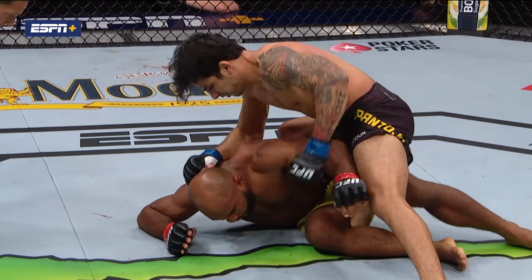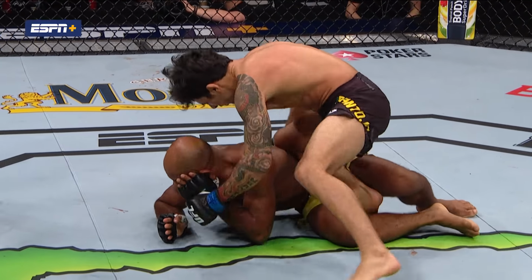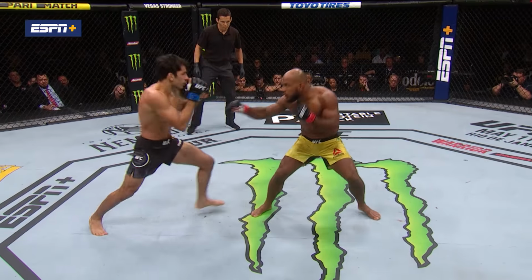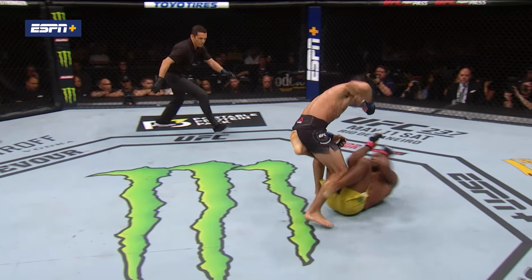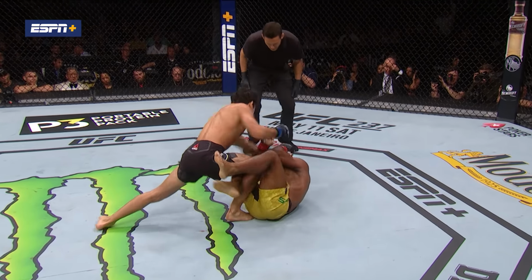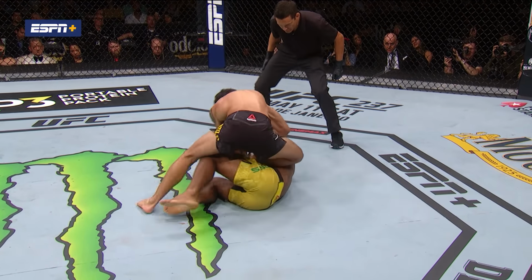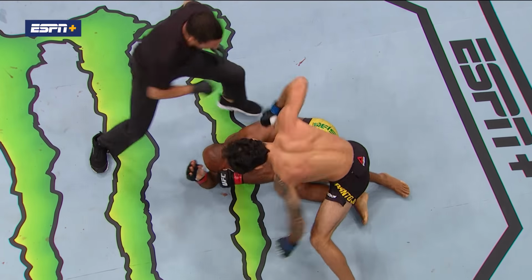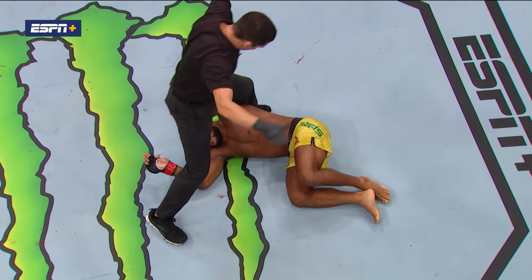Big left hands there. Wilson went for the deep half. He tried to escape, tried to get half guard here. You see him try to grab the legs, but he was too compromised. Beautiful straight right by Pantoja, and a fantastic submission. I mean, who knows what's going to happen with this flyweight division, right. But this young man has massive potential. And he's finishing everybody, and that's the thing that they want to see.